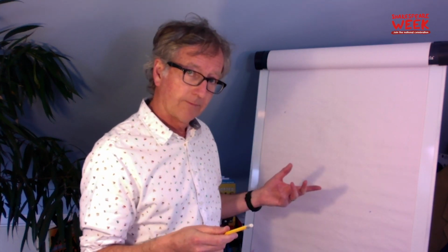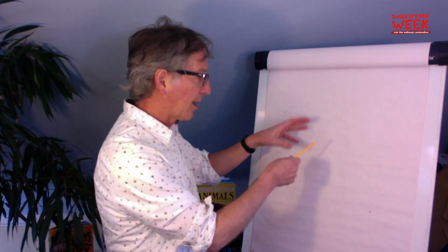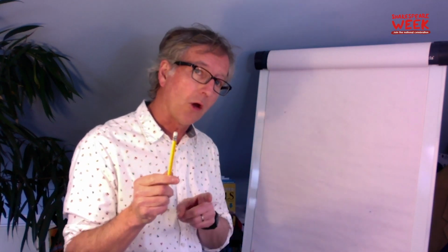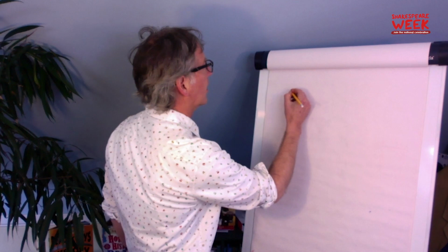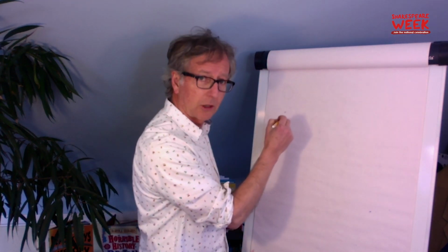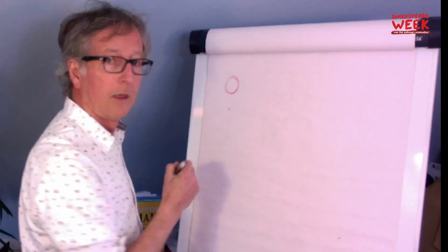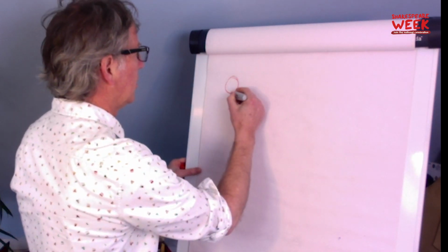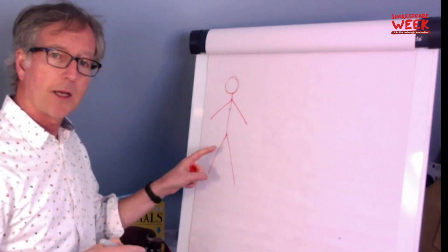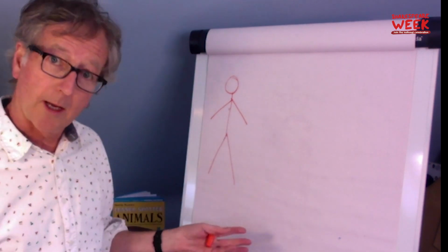Now, I'm going to start with a figure. Now, this isn't tricky. It might look like I know what I'm doing, but this is stuff that everyone can do. For example, I know that you can draw a stick figure. Except that pencil's not going to show up, so I'm going to change to something that will. There we go, I'm going to use this orange. Right, now I know you can do that, okay? Because everyone can, of course they can.